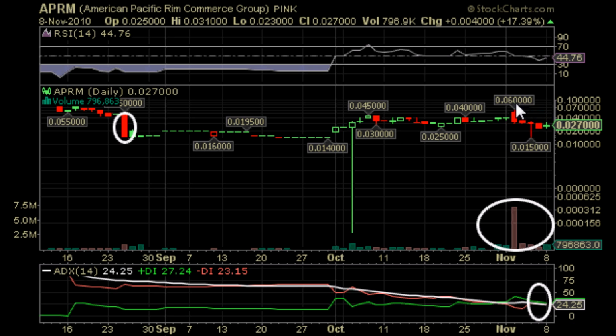Now, judging that we have resistance at the 0.06 area, we're going to aim for that in the next run. We're not sure when it's going to happen, but we're going to aim for 0.06 as our ceiling. Now, if the 0.06 level can break, then it's a blue skies breakout all the way to about 0.09, which represents a gain a little over 200% from here.